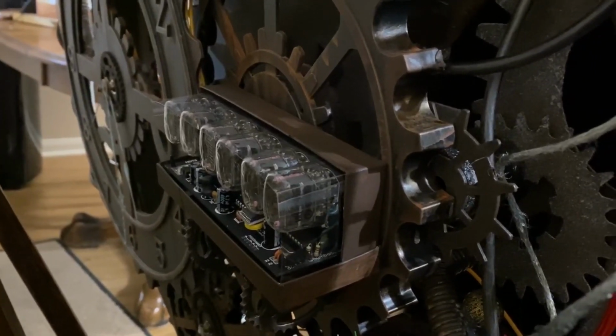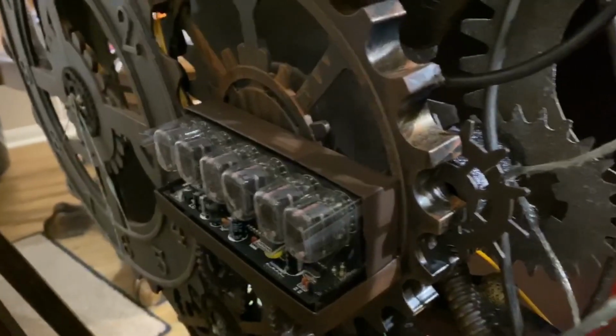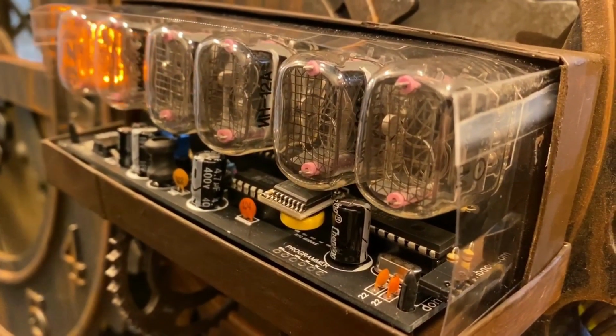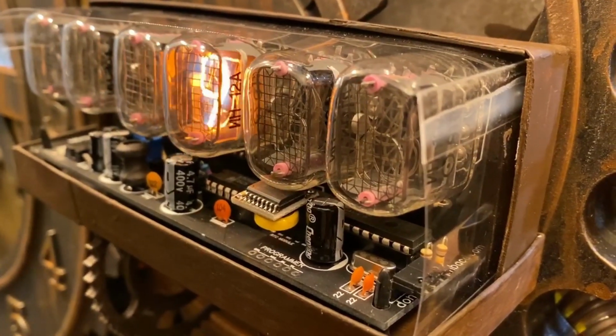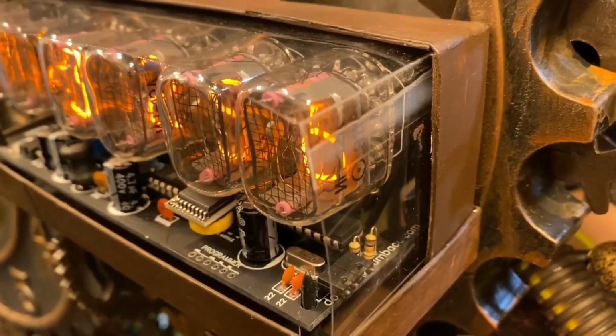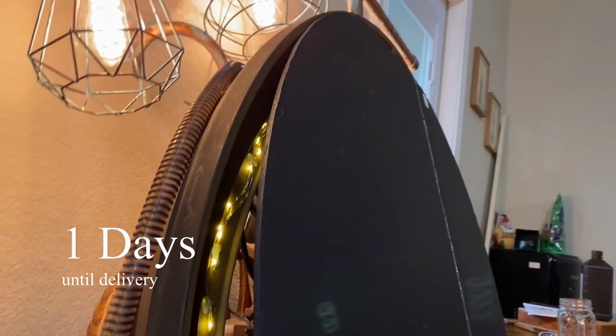Okay, this is testing the Nixie. It is plugged into power. The power strip is under here. The strip is plugged in but not turned on. So let me flip the switch and see if this works. Here we go. Okay, it's working.